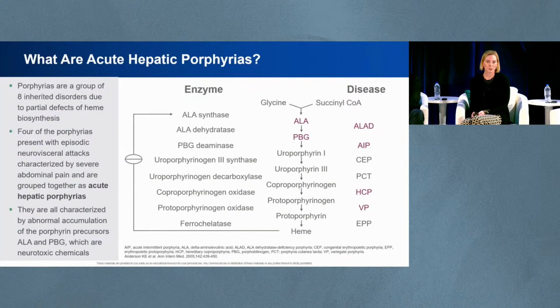So what are the acute hepatic porphyrias? The porphyrias are a group of 8 inherited disorders that are caused by partial defects or abnormal function of enzymes in the heme biosynthetic pathway. Here in this picture you can see in the middle the heme biosynthetic pathway with the first precursors, ALA and PBG, and then the porphyrin metabolites. And in the end, that pathway leads to the production of heme.